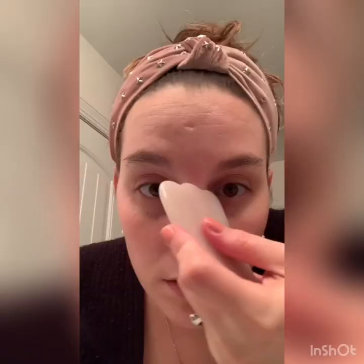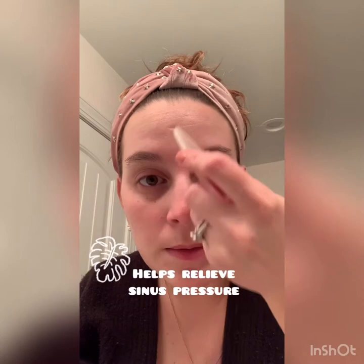You never want to pull the skin here, so you always want to be really gentle when you're going around that area. These fine lines. This is also good for draining the sinuses, especially with spring fever out there. Not just coronavirus, but allergy season, so that's awesome.